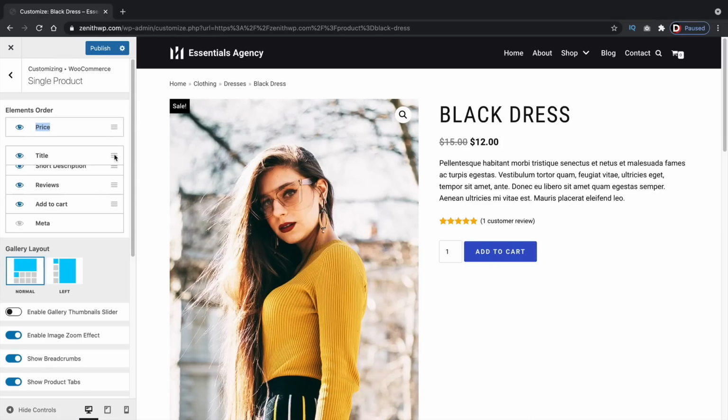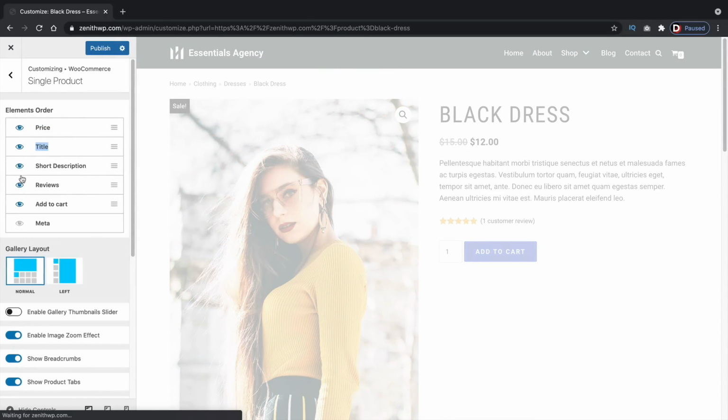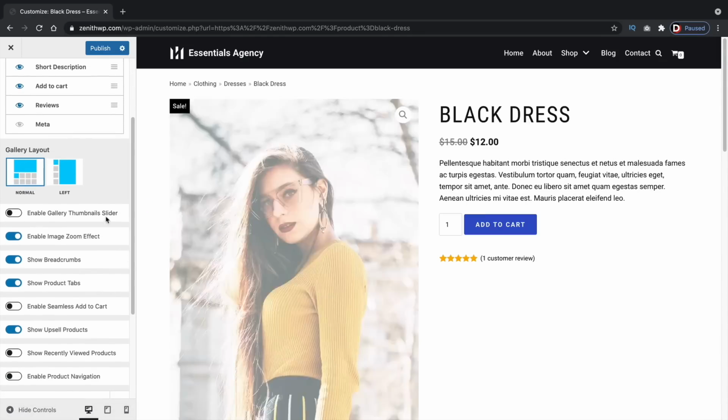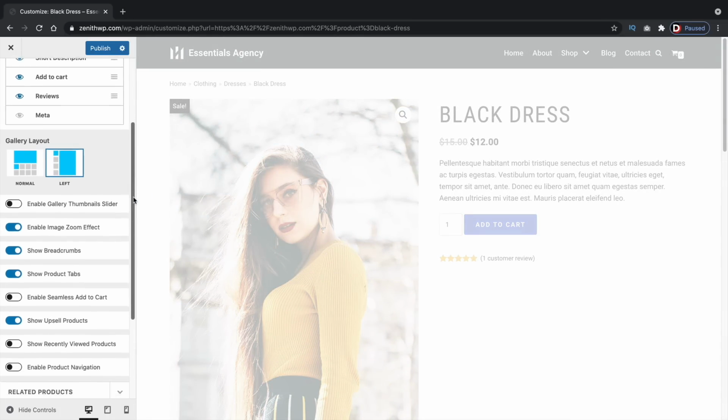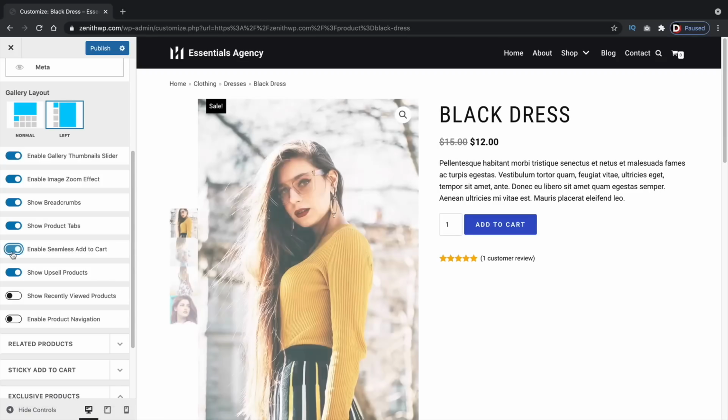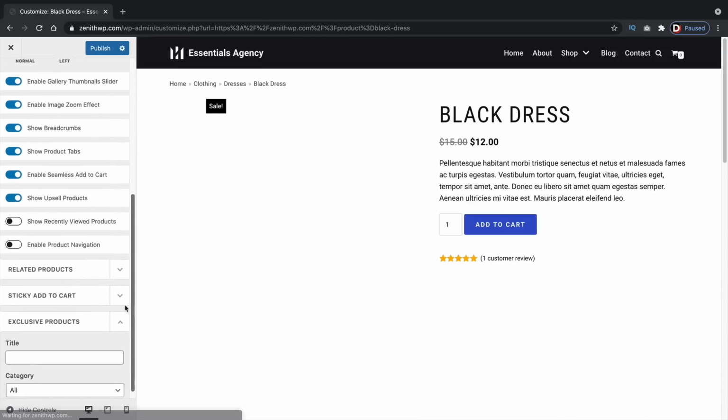On the single product page, you'll have a few options where you can enable or disable specific elements like the price, the meta, or even the short description. You can also change the gallery layouts to a normal or a left grid, and then you'll also have various options like enabling product tabs, breadcrumbs, and just some other cool features you might want to check out.